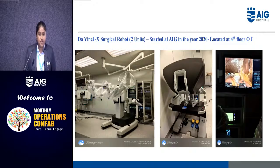At AIG, we have 4 robots to perform surgeries. One is the Maxillar robot, which is used for biopsy, and the second one is the ROSA robot, which we use for orthopedic knee replacement surgeries. And we have the Da Vinci robot, this is called a Da Vinci X. We introduced this robot in the year 2020. This is the robot which we have. It is in the 4th floor OT theatre.